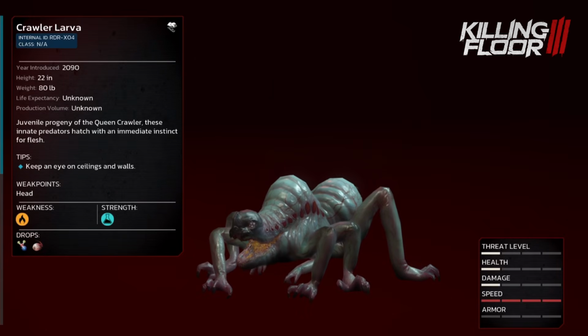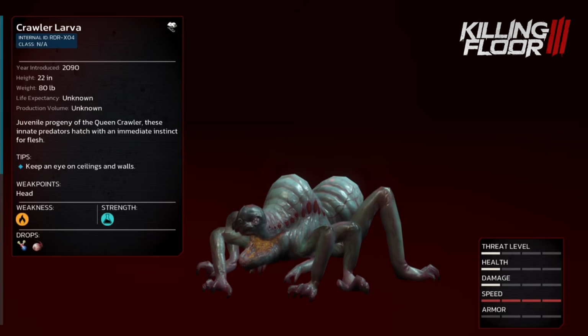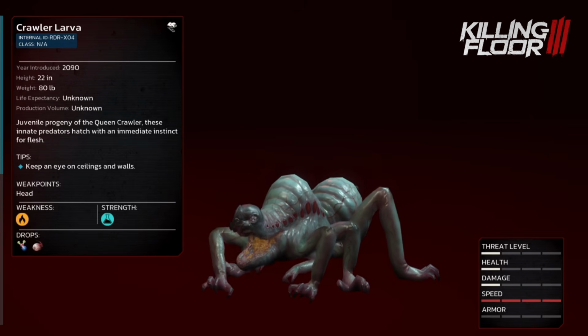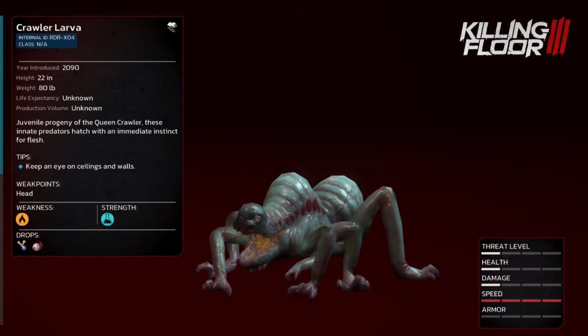Meet the crawler larva, the juvenile progeny of the queen crawler. Though they were only introduced in 2090, these innate predators hatch with an immediate, terrifying instinct for flesh. Don't let their small size fool you. Standing just 22 inches tall and weighing 80 pounds, they are agile, elusive, and their production numbers remain a total mystery. In the field, verticality is their greatest weapon.